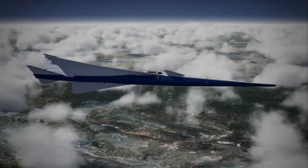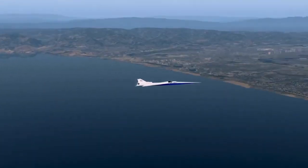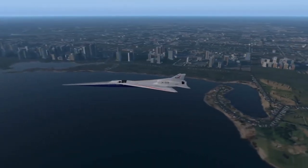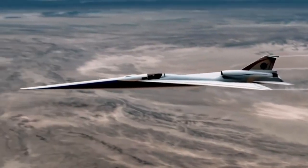So this blows my mind on two levels, right? So the first level is we're dealing with an X-plane, already mind blown. But the second is, for the first time, this is an X-plane mission where the benefit will be for everybody on the ground. It means that in the future, if successful, maybe one day, I can get from the East Coast to the West Coast much quicker. Or more importantly, some of those longer overseas flights can happen more efficiently. And that's a great benefit to everyone.